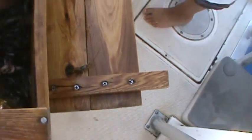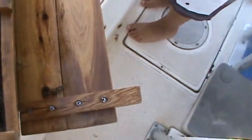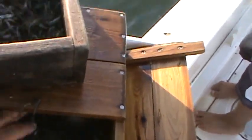Gotta keep feeding them no matter what you're doing, whatever you're working on. Chumming, catching fish, netting fish. Gotta get to the box to throw.